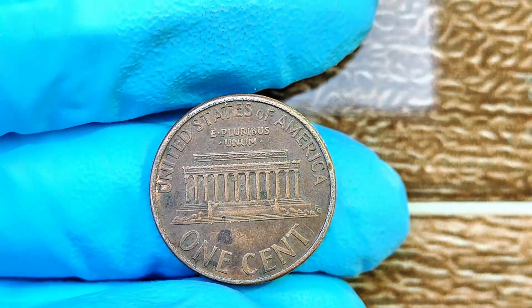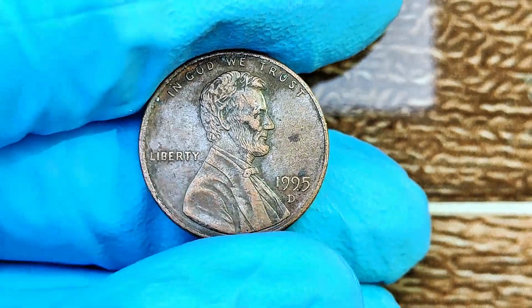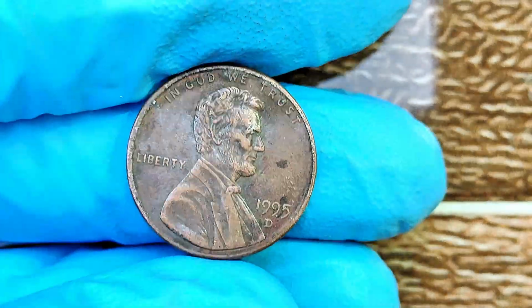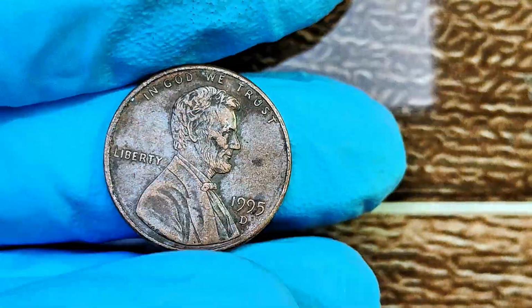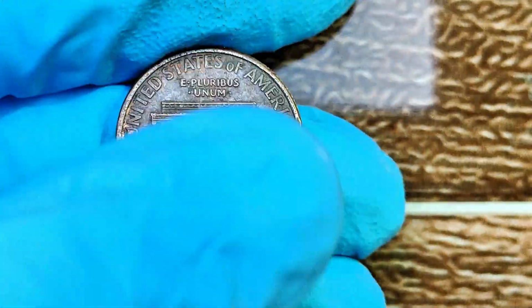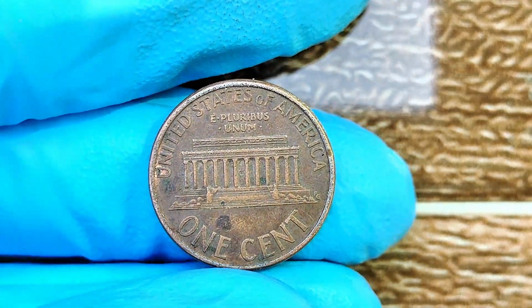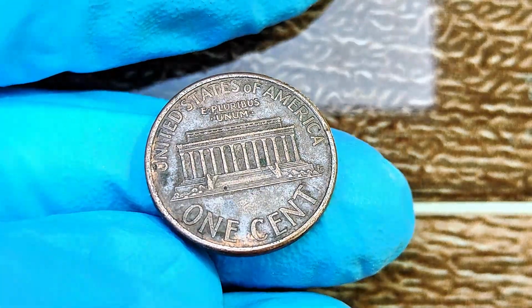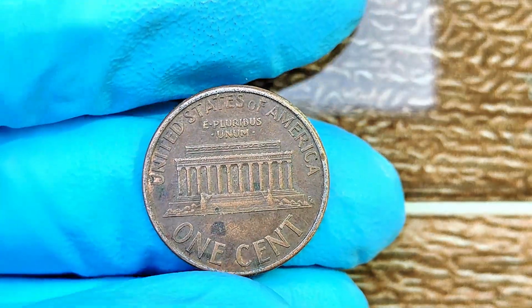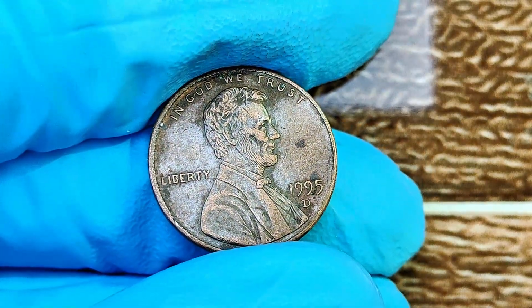Let's talk about errors. This is where it gets exciting. Some 1995 D pennies have minting errors like die cracks, misalignments, or even the elusive double die. If your penny looks a little off, don't dismiss it. A unique error can make your coin worth hundreds of dollars. Yes, hundreds. Imagine paying for pizza with a single penny. Talk about a party trick.